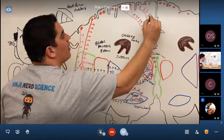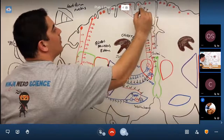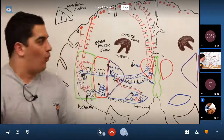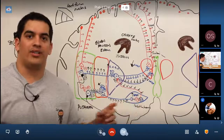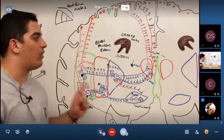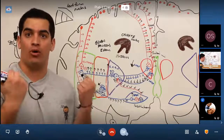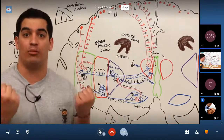So now, if you have stimulation here, then the primary motor cortex is going to be stimulated. Why would I want to do that? Because the dopaminergic effect desires to increase or enhance the motor movement. That's our desire, to enhance the motor movement.